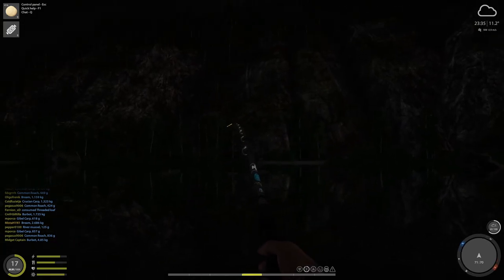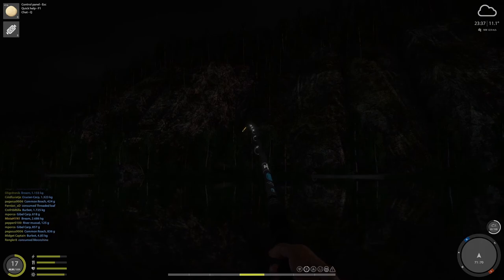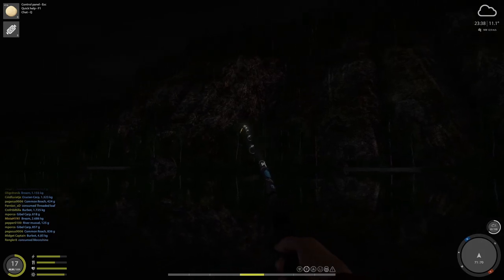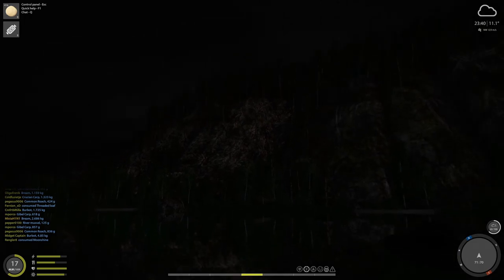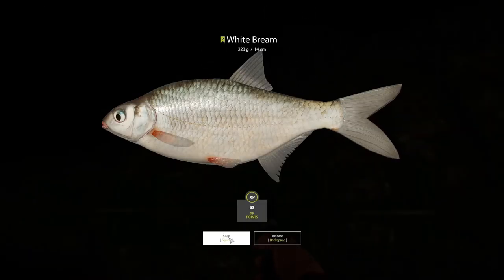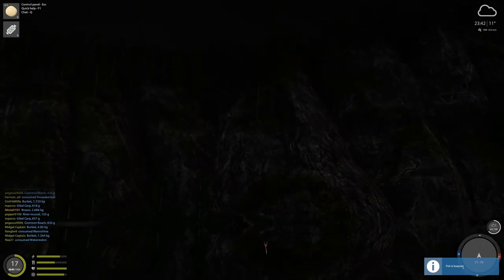Absolutely amazing how the first time I ever properly tried for burbot, I got a 5.55 kilo burbot, which is a huge fish for that species. A white bream, 223 grams. Where is it? It's over there.